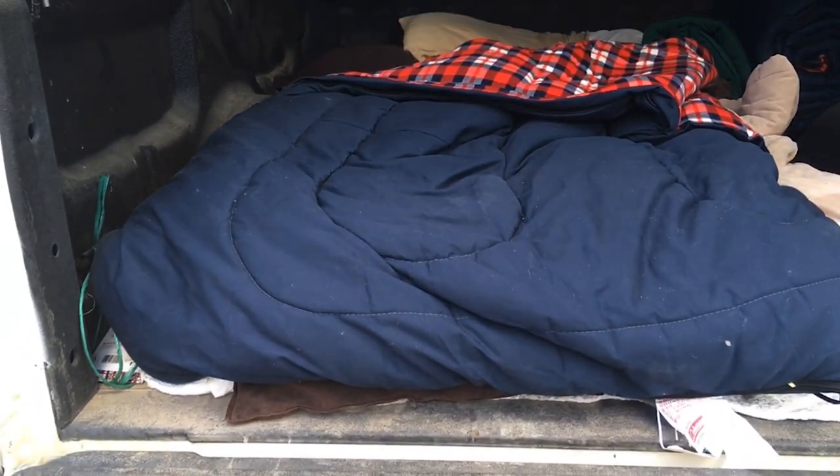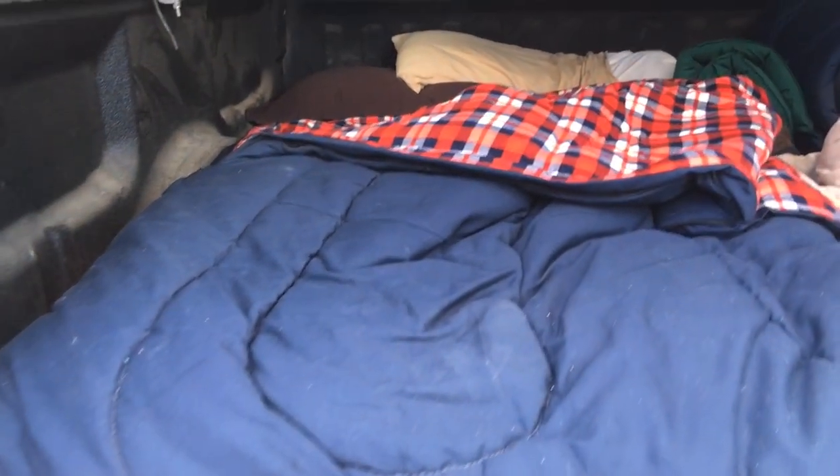But I just wanted to show you guys my little camp setup here in my truck. It's nothing extravagant. It's basically somewhere for me to sleep at the end of the day, you know, just travel and have somewhere to sleep. It's pretty easy, pretty basic. So this is the bed of my truck.